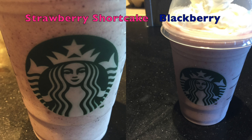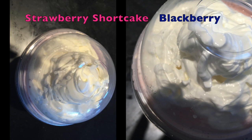Today we are at Starbucks to try two new late summer Frappuccinos, the Strawberry Shortcake Frappuccino and the Blackberry Frappuccino.